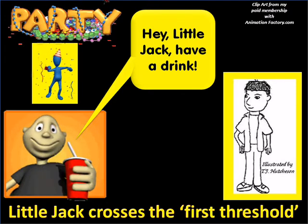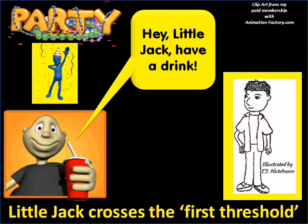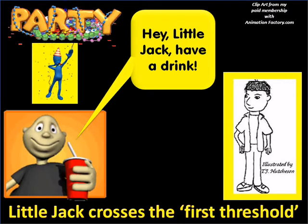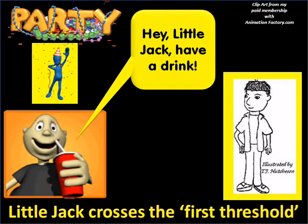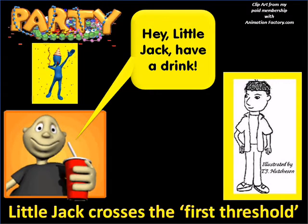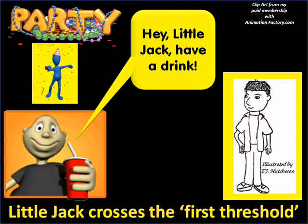Chapter 1. Little Jack Gets Pressured to Drink. Little Jack was feeling all mixed up. He had gone to a party at Sam's house. First, he found out that Sam's parents weren't home. Next, he saw that there was a lot of alcohol available. Then, Sam and some of the other guys were trying to pressure Little Jack into drinking.